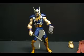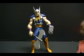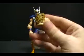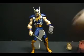You know, I like Thor. I like this version of Thor. My only gripe is that he could have been a lot better. He also comes with the headpiece to Blob, who we'll certainly take a look at more when we get him finished.